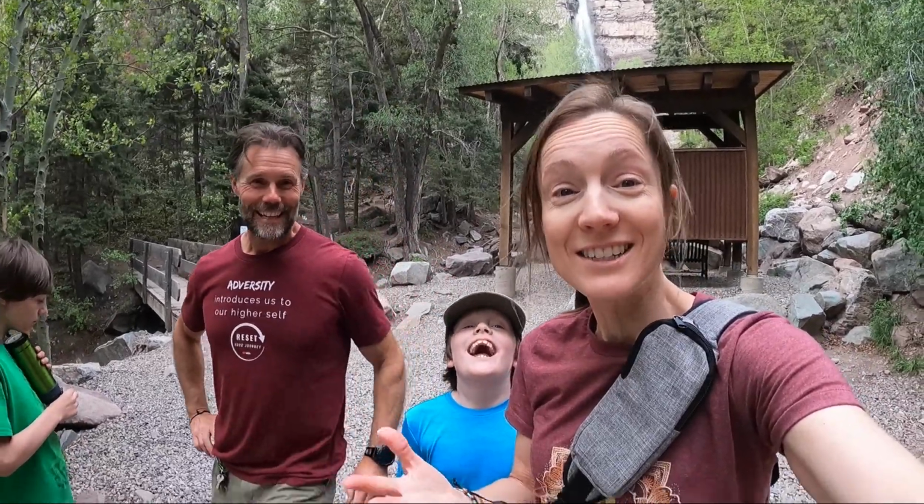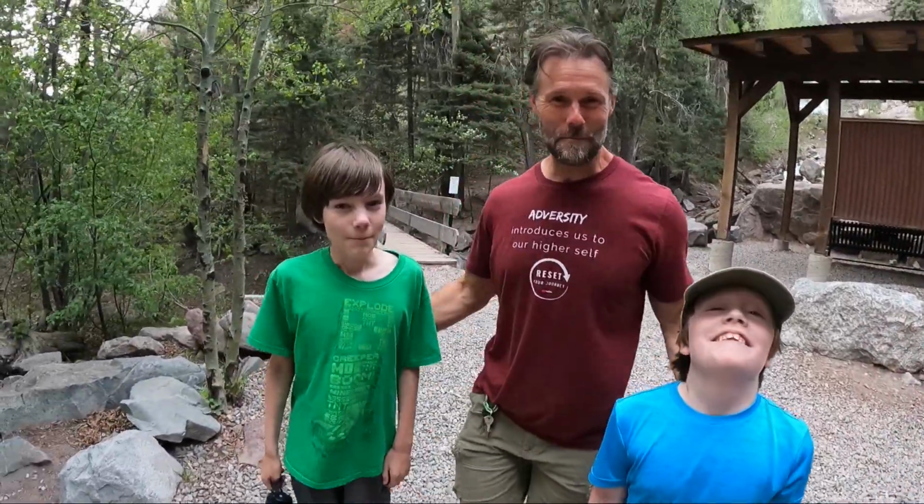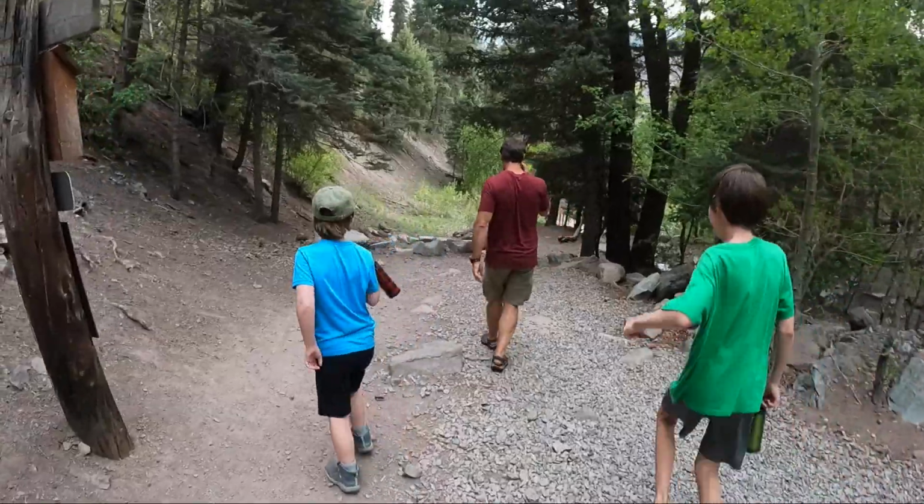But anyways, like we said, that hike to Cascade Falls is so worth it. That'll definitely reset your morning, like every morning. If you came up here and hiked that, that's awesome. Do it. Get your feet wet. Be goats. I guess we had fun.